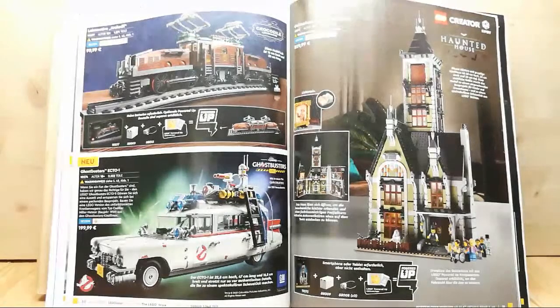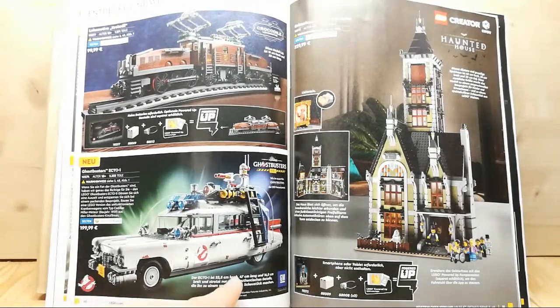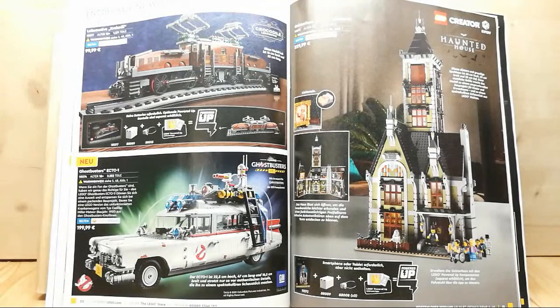And then down here we have the Ecto 1. Let me see. So that's just a larger version of the original one. So some years back they had an Ecto 1 already, and now that's just a desk model as well, of course. With such large proportions, of course, you can make it more realistic and closer to the real model, but that is for hardcore fans. Let's say that's for hardcore fans.